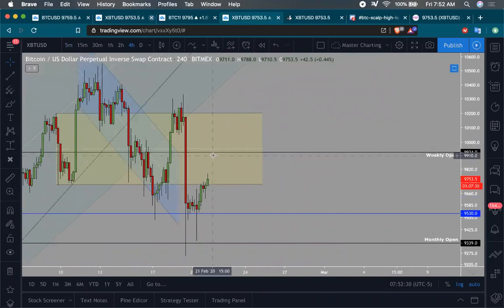But until then, I don't know. I really think the market is very iffy. I don't see any signs telling me this is a good long or a short. So it's best to just stay out, wait for the market to do its thing, and then hop in.